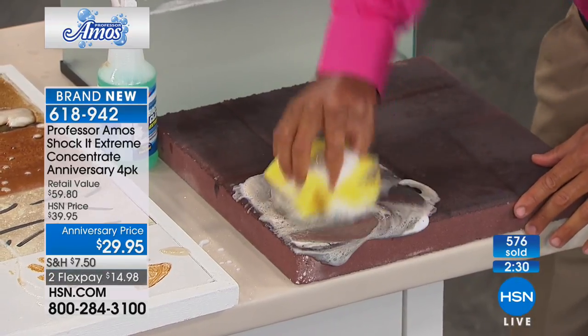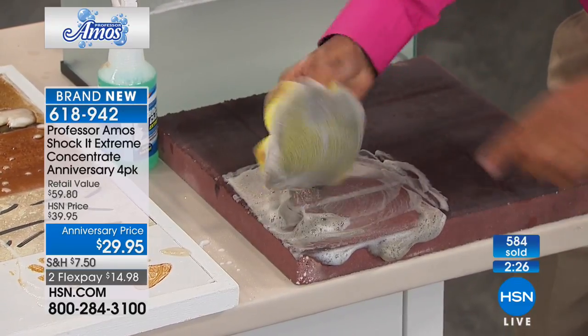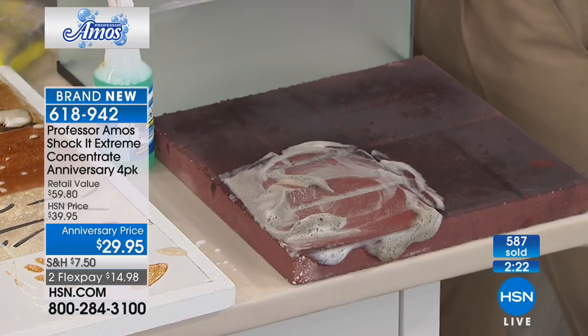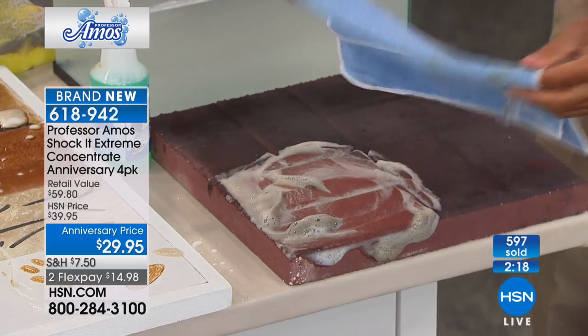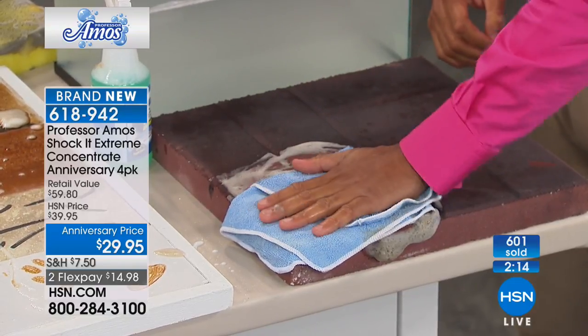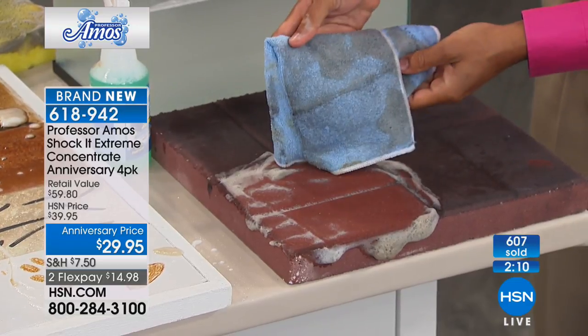I'm just going to use a sponge, Helen, our signature Professor Amos sponge. You see how it just breaks up all the mold and mildew to grease? Now you can come back with a towel or hose it away. If it's just a spot, I like to take a towel, fold it down four layers, and watch what I do. I'm going to place that towel right over top with the weight of my hand. And when I pull that towel away, Helen... What? Oh, look at that. All the grease and grime comes right up.